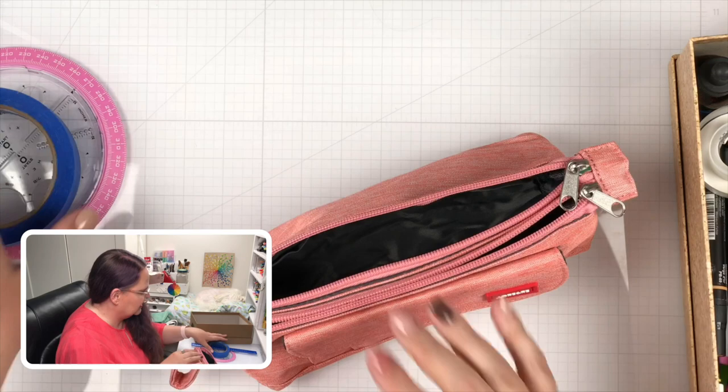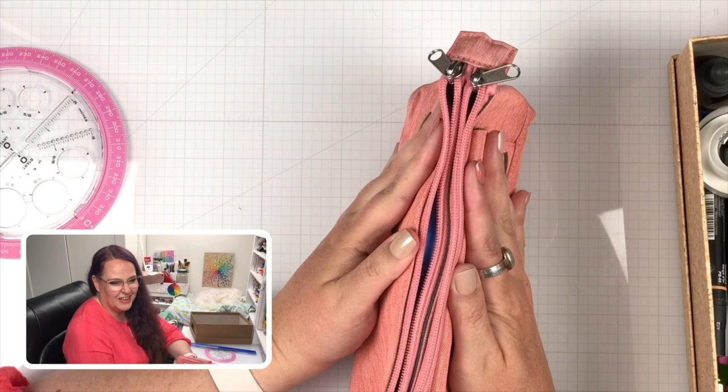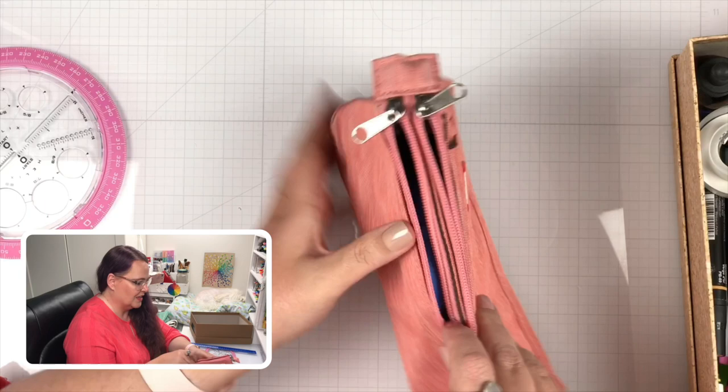Things that it struggled with was this one here. I was like, it'll fit, it's gonna fit. And it does, but at the top where the zipper comes together, it would put some strain on that zipper, and I don't wanna put any strain on any zippers. So it's almost, but not quite.